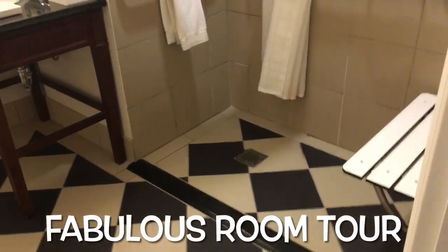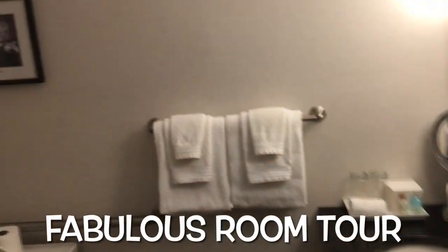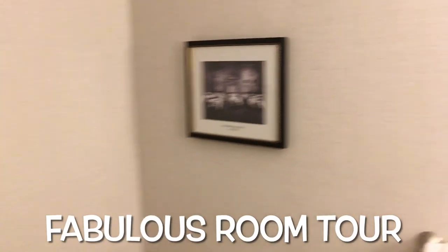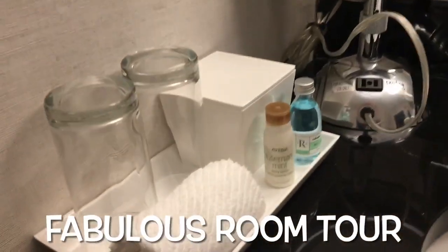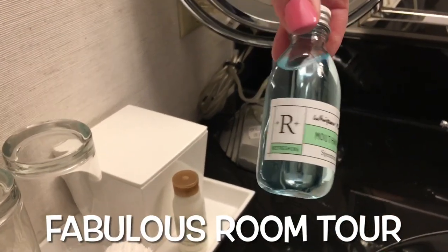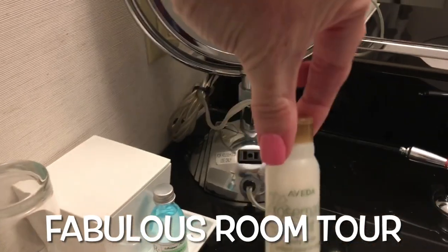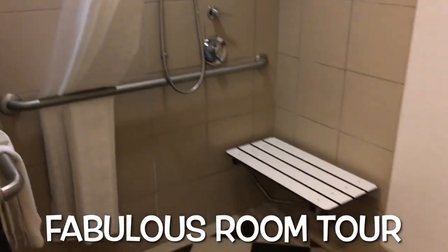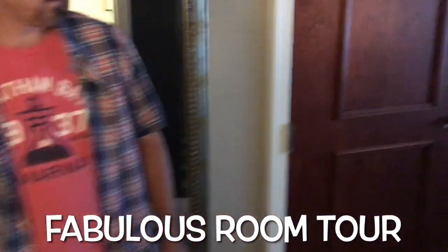This is the bathroom. This is the shower. Vanity area, the loo, got bath care products. Let's see, we got this right there. So this is the standard two queen room.